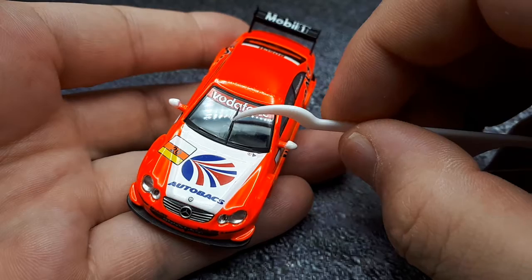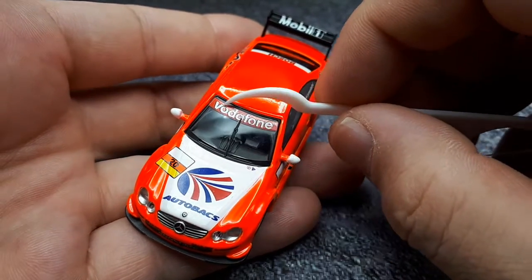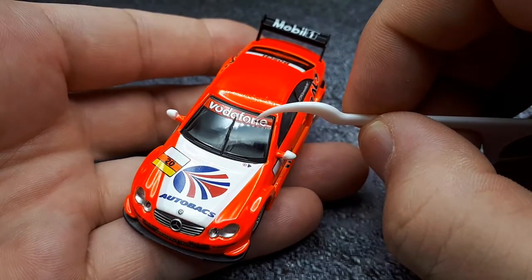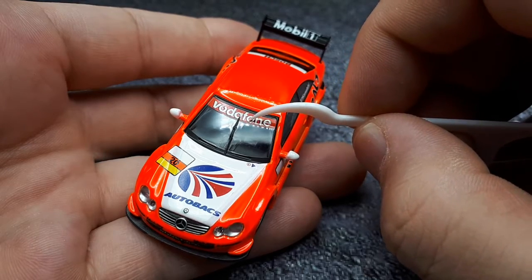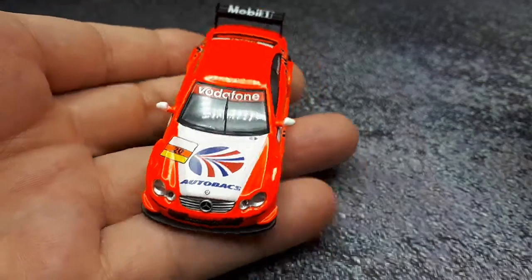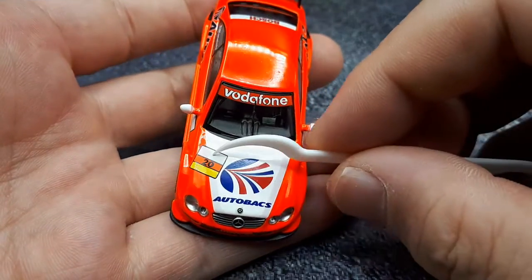Wiper blades does stick up and it's painted black, so that's pretty good. I think even this printing is a tampo. I don't think it's a decal. It's great. You'll notice it doesn't cross over the wiper blade. The wiper blade was painted after this application, so that's pretty good. Really good. Electrical cutoff is somewhere there.